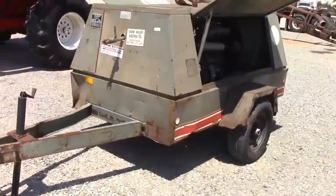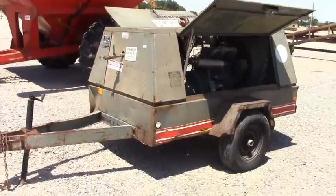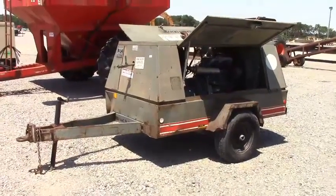Sells regardless of price to the highest bidder. Get in and help yourself. We'll have a new owner when the auction is over.